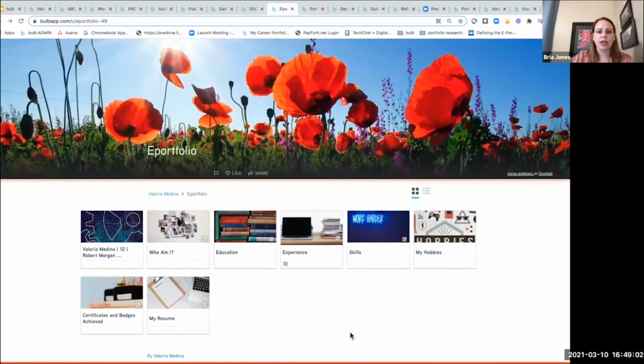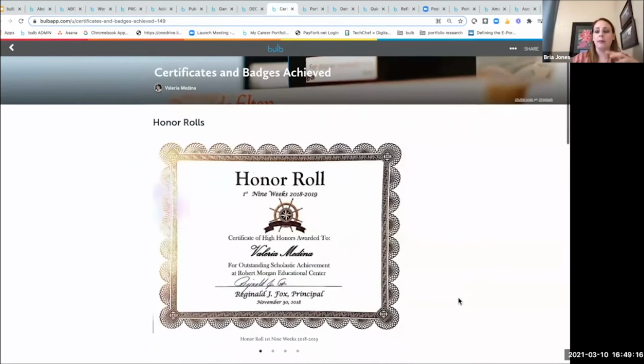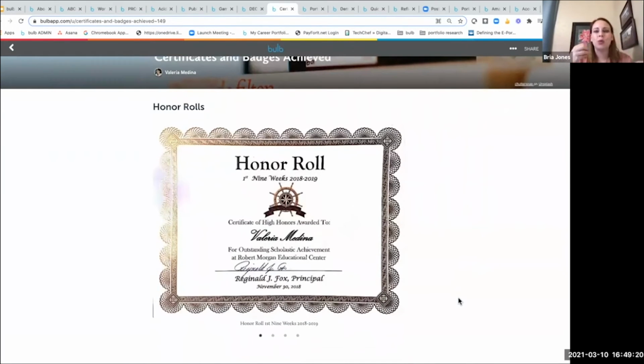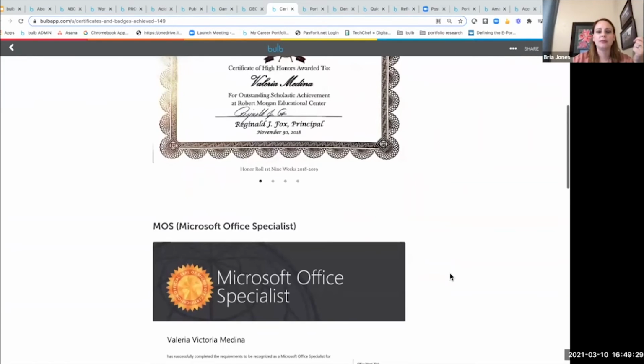So here's another great portfolio, wonderful content. One of the things I want to point out in here is that ability to showcase certificates, badges, certifications, awards. You could include video of you accepting the award, tell us about the award, add a picture of it, a caption, so honor roll here.